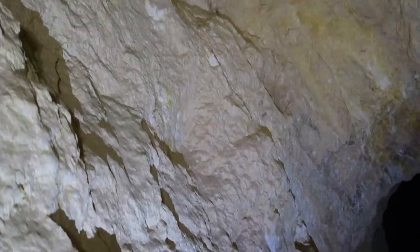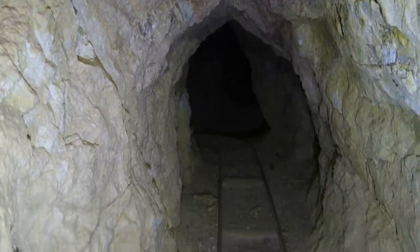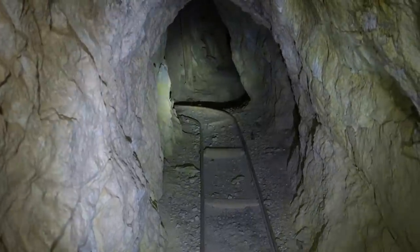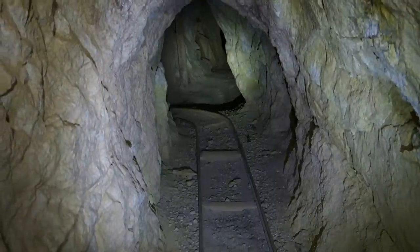A little stope right here. Man, it was hard walking through that. So, you see the rail takes a sharp bend to the left right there. That looks pretty cool. There's also something going ahead.